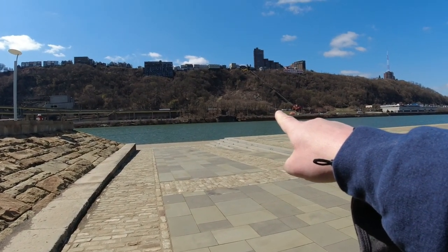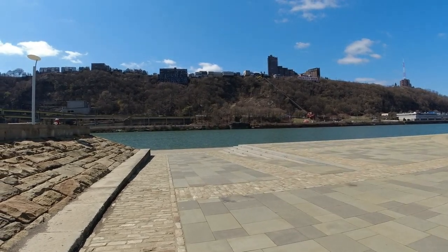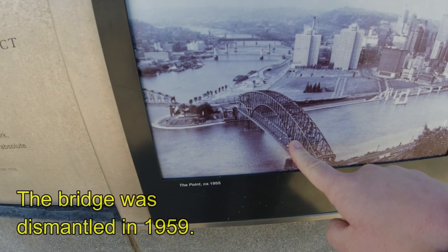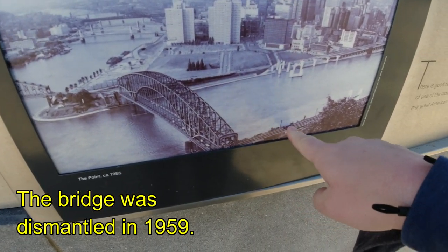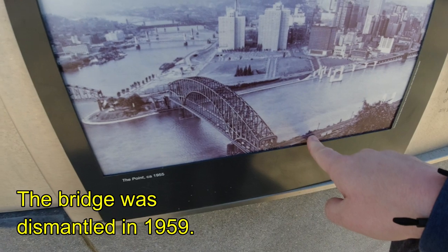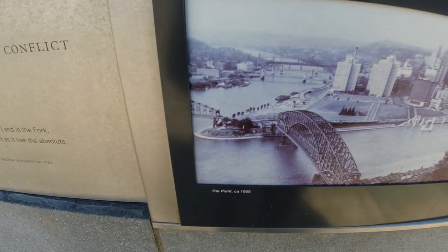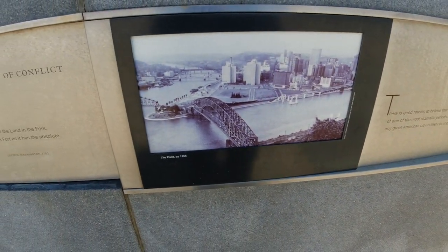Oh yeah, there's the abutment of it right there. So there was bridges connecting where we are right now. That's the rail line right there where the CSX just went by. And there's the park, and the fountain is right here. And this is 1955.